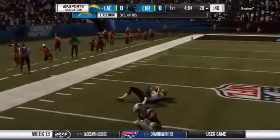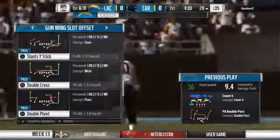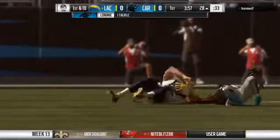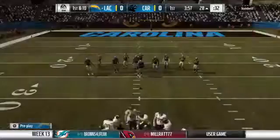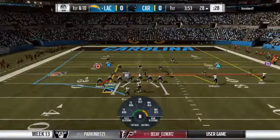How about that finish? Holding that to a minimal gain. And he'll go down, but not before getting this inside the 30. That one goes for 36 yards. So now the big play has him all the way inside the 30, first and 10.